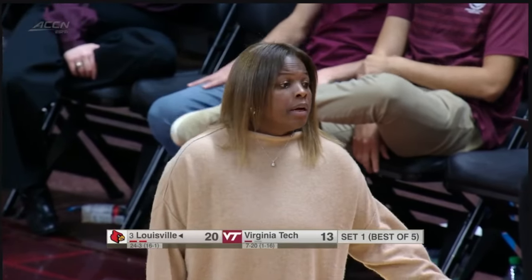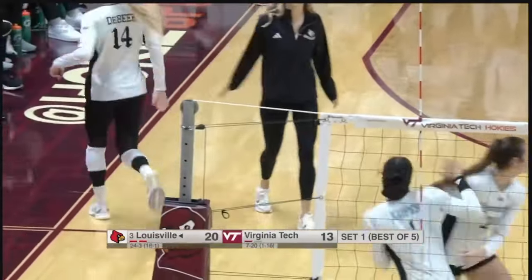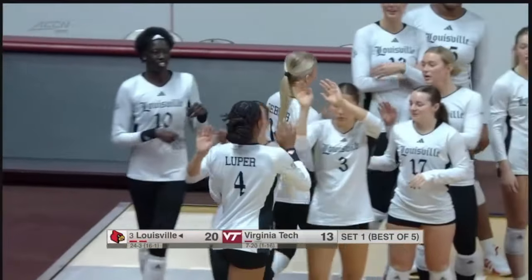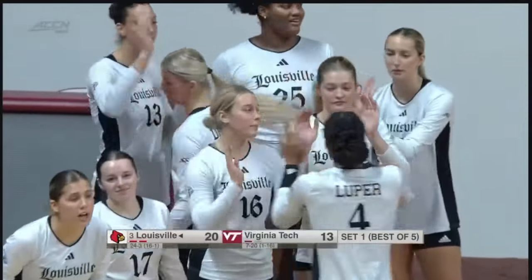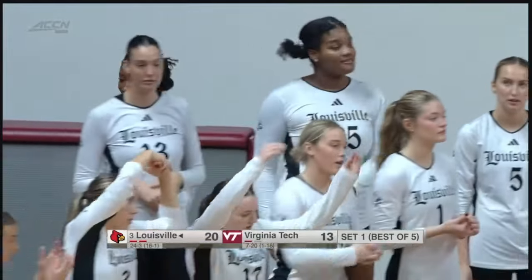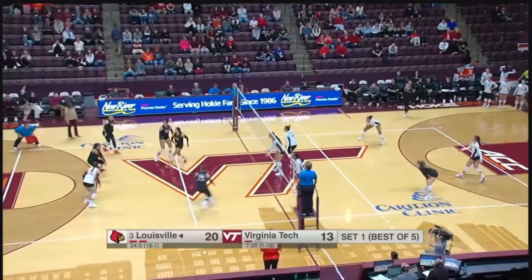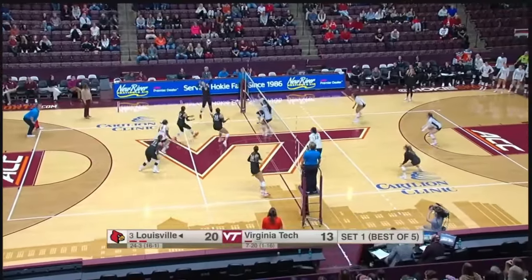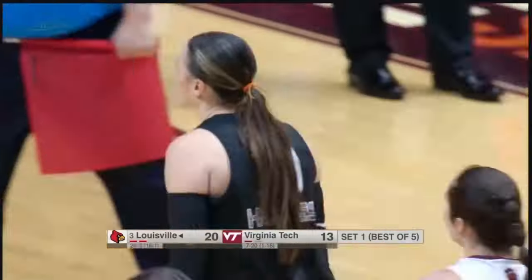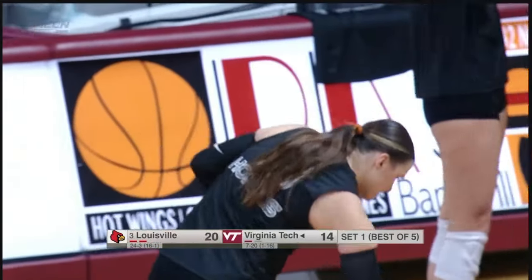Now Louisville is just 5 away from confidently taking set number 1. Haven't seen Virginia Tech really stress Louisville in serve receive yet. Been pretty comfortable side out. Once you get up 4, 5, 6 points, a lot of teams are just happy to side out back and forth to win. Bell Patrick, she's blocked, but it lands out of play. Well, Bell Patrick has shown a lot of potential in her opening year at Virginia Tech.